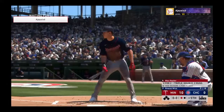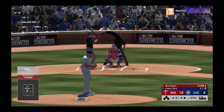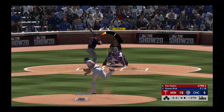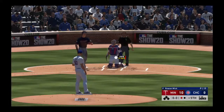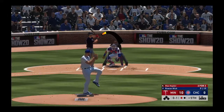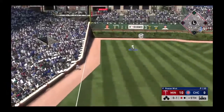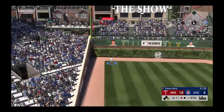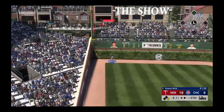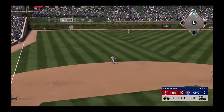Trying to pick things up where we left off, Max Kepler. He came across to score after doubling in his last at-bat. First delivery to him on the way. Lifted the other way down the left field line. And that will end up a foul ball. Slapped hard the opposite way. A leaping try, but it's out of his reach and into the outfield. And he'll pull into second with 1 away.